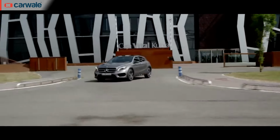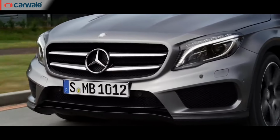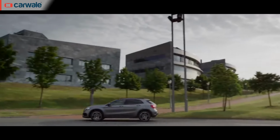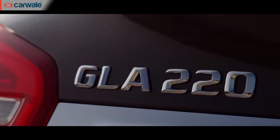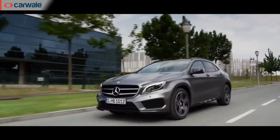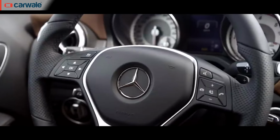First introduced in 2014, the GLA became the entry point for the Mercedes-Benz SUV lineup. Despite its weird proportions, where it looked like a hatchback on stilts, and a tight cabin space which didn't feel any special, the GLA nameplate still enjoyed a fair share of success as it gave buyers their first taste of what owning a three-pointed star felt like.